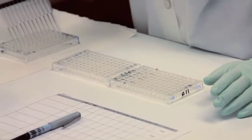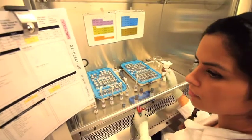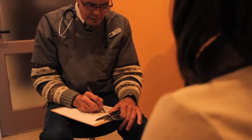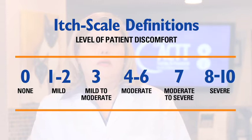In 2011, we conducted our own pilot study in a group of 73 allergic dogs to assess the efficacy and safety of our own sublingual immunotherapy treatment protocol. Each dog was allergy tested to identify causative allergens, and a custom immunotherapy treatment set was formulated for each patient. Throughout the course of treatment, the pet's response to immunotherapy was monitored by a pet owner and veterinarian at the completion of each bottle. Pet owners were also asked to grade the level of discomfort in their pets by means of an itch scale, where 0 means no discomfort and 10 is the highest level of discomfort.